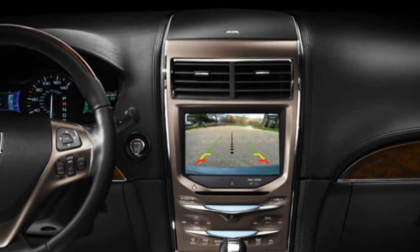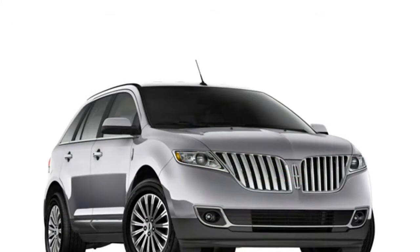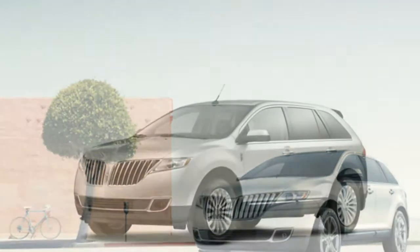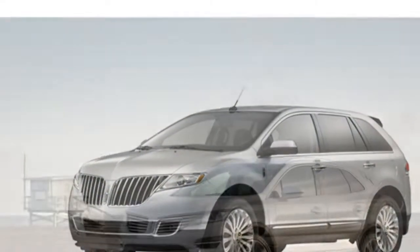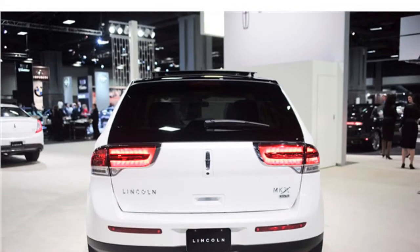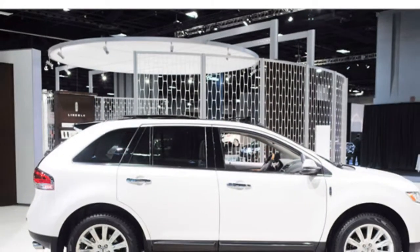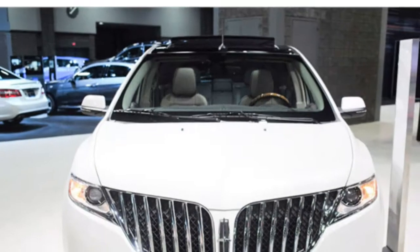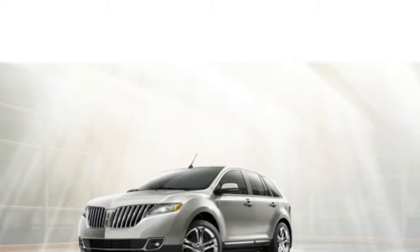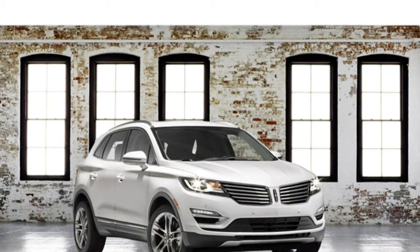Cargo. The Lincoln MKX has 32.3 cubic feet of cargo space behind the rear seats and 68.6 cubic feet with the rear seats folded, which is a decent amount of overall cargo space for the class. A power liftgate is standard. Some critics are disappointed with the available cargo space behind the rear seats, but others say the MKX has ample cargo space. They note that the MKX has a spacious glove box and center console.